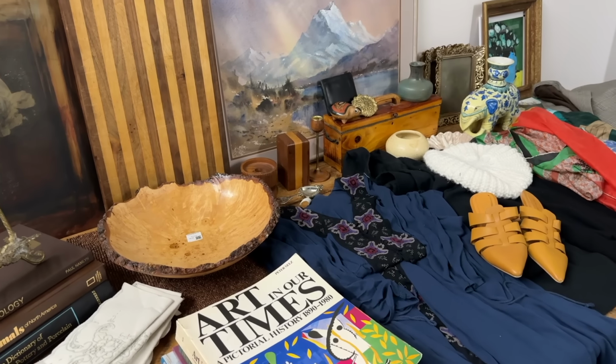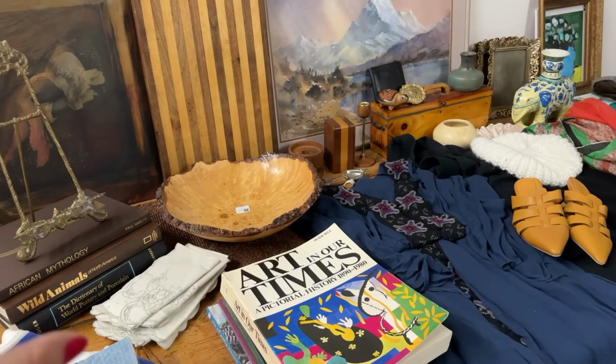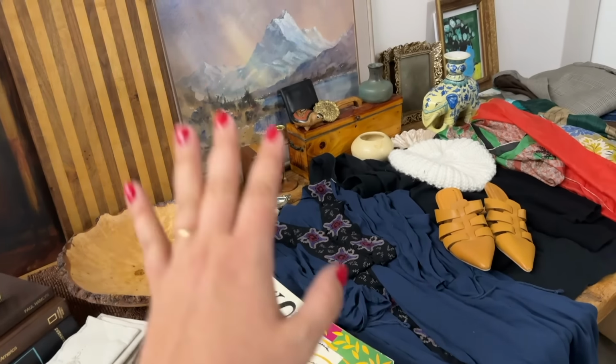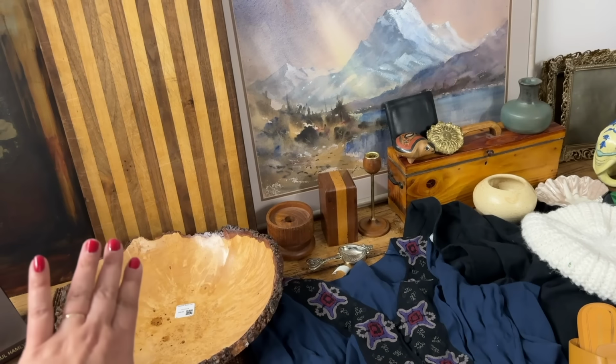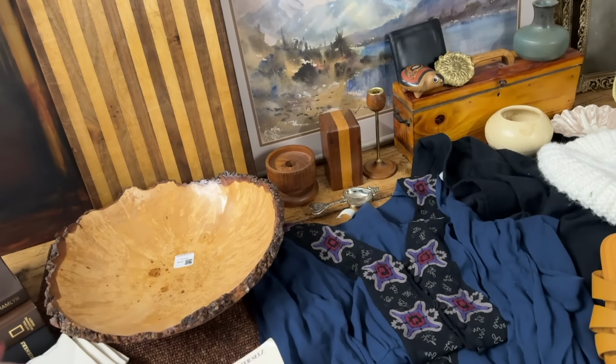This isn't even everything that we found at the 5 Goodwills, but I just pulled out some of the items that I wanted to show because they sure look a lot different when you put them all together, or when you style up the outfits or stage your home with the vintage finds, compared to when you see them in the bins with all the other plastic and garbage.